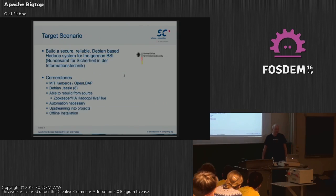The target scenario for our customer was to build a secure, reliable, Debian-based Hadoop system for the Federal Office of Information Security in Germany. And the cornerstones are we had to use a greenfield, Kerberos, LDAP, Debian Jessie, that was not stable at that time, Zookeeper, HA, HA Hadoop, Hive, automation because it's a cluster, and we like to upstream all of our work to the repositories. And we need an offline installation.